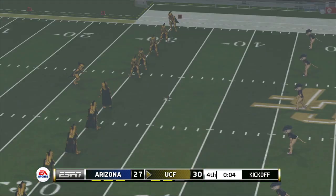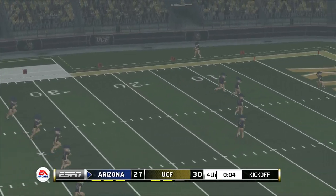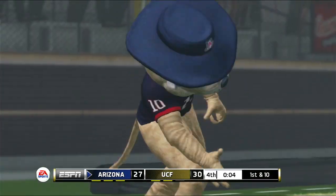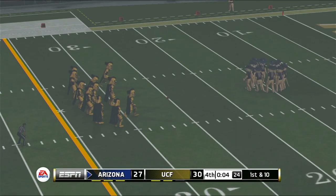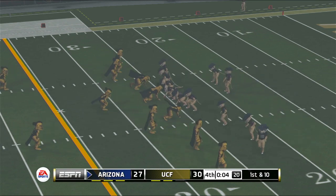Well, folks, do you think we can see another Cal Stanford? They need to return this all the way to win it. This one's going to be down in the end zone for a touchback. Well, this is the chance. Late in the fourth quarter, they're behind, but they've got an opportunity now to come back and win it.